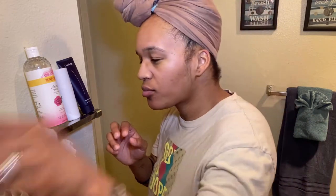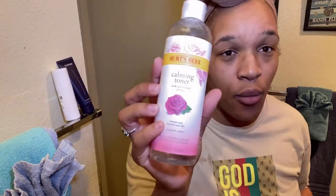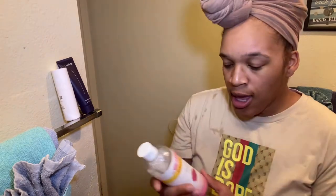The final step is our moisturizer. But before I do that, I want to use my calming toner. I love it because it's witch hazel and rose water. So bomb. I'm going to grab some cotton balls. All right, I got me a couple cotton balls. So I'm just going to go ahead and apply the toner just a little bit.